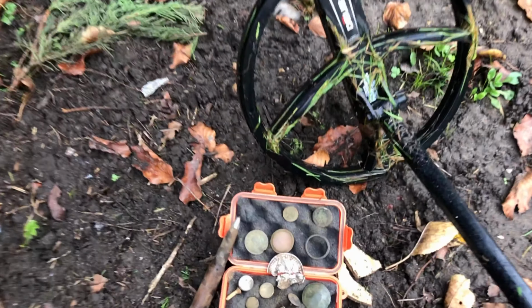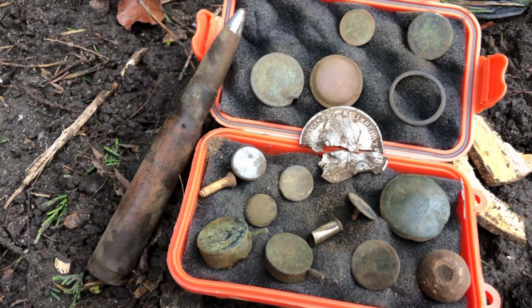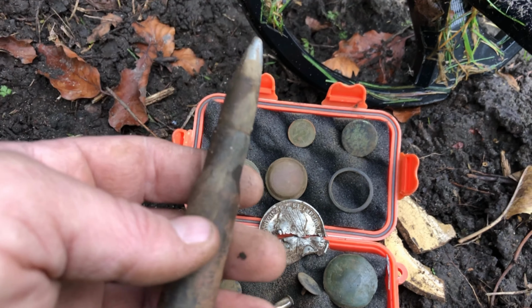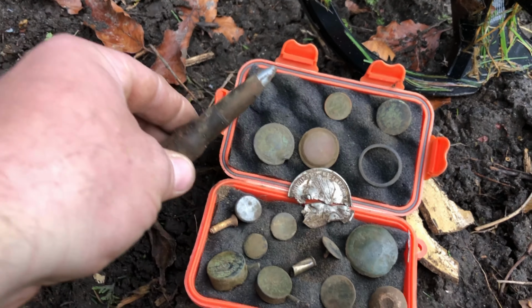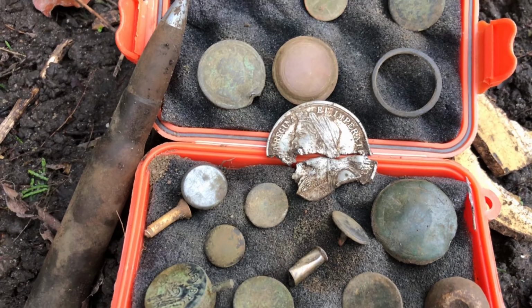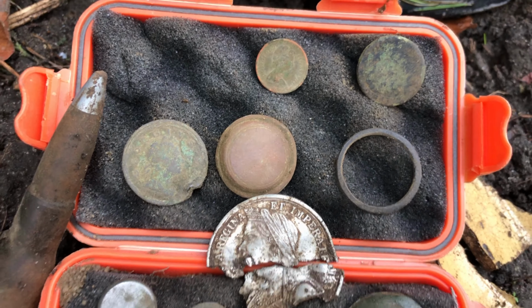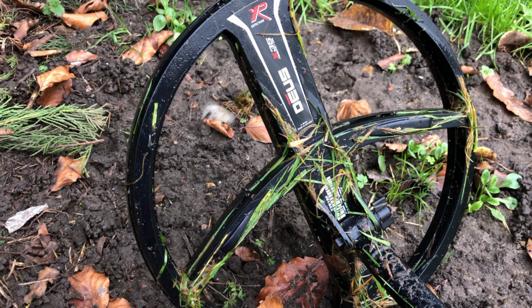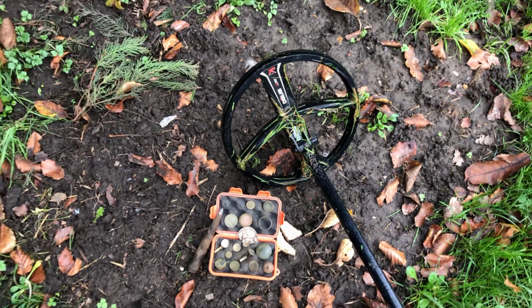Right guys, that's me done for today. Good session. That's about 2.5 hours, so yeah, it was good to get out. Got some good finds. I'll show you what I got. Right, so this is what we managed today. This bullet. I've got to sort that out in a little while. Speak to the owner and we'll see if we can get this picked up. Alright, some coins. I think this is some sort of commemorative medal. But the Deus has done well. I've enjoyed using it, to be fair. Right, so on that, I'll see you on the next one.